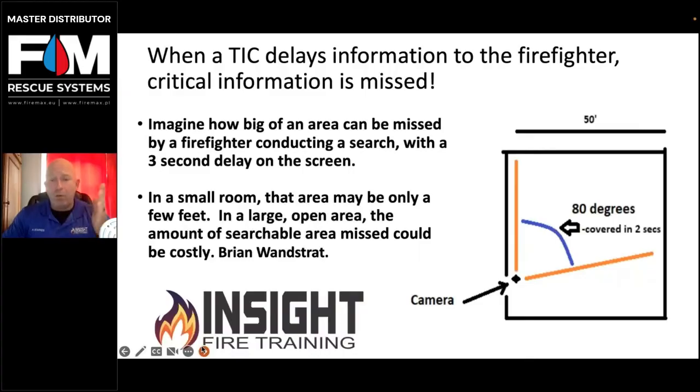We scanned this big room. A friend of mine, Brian Wanstrat here, I can't say his last name correctly, but he's brilliant. We talked about the math behind this. You could lose a massive amount of a room, a big room or even a small room, because firefighters typically don't slow down on their scan. I'm trying to address that, but you need to scan slow and work fast.